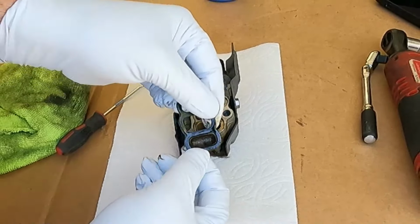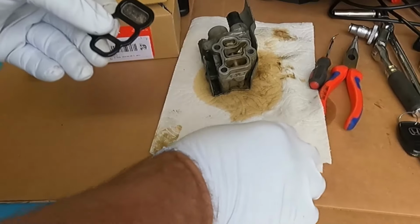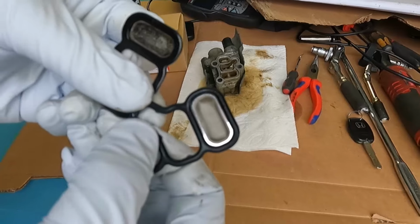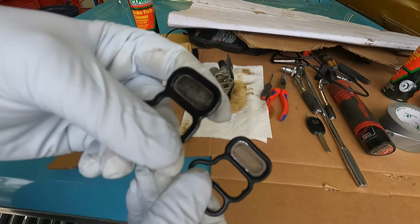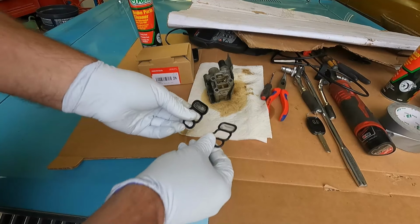I've seen some that were a lot worse and actually blew out the screen because the pressure became so great. This is a comparison for you. This is what a new one looks like. Again, you can still see through. If I hold this up to the light, I can still see through that screen. So I don't think it was completely blocked off.